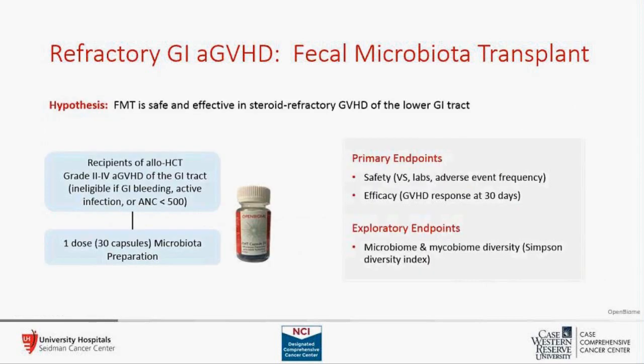So based on these observations, we've developed an investigator-initiated trial in which patients with grade 2 to 4 acute GVHD of the GI tract are treated with fecal transplant, which is administered as a single dose of capsules containing stool from a healthy donor obtained from a company called OpenBiome. Primary endpoints are safety and efficacy, and exploratory endpoints include measures of microbiome diversity, which will be performed in collaboration with Dr. Mahmoud Ghannoum in the Department of Dermatology. And this study is also undergoing institutional review.